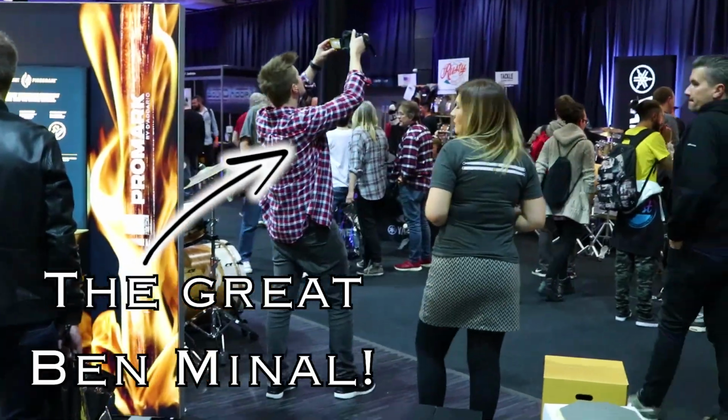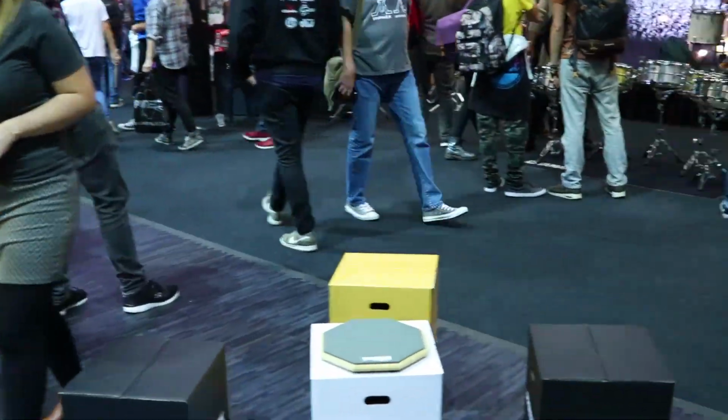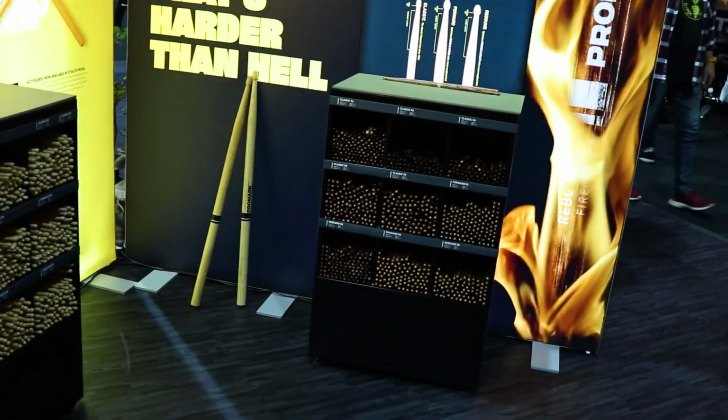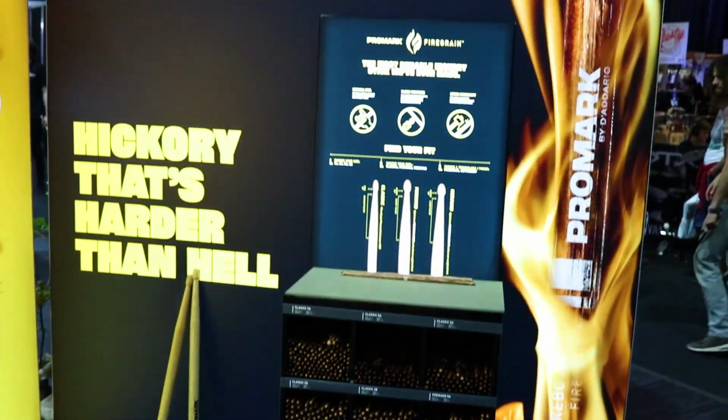Small cameo there from the great Ben Meinl of Dorje and Tosca. Tosca will be appearing in Manchester, I believe at Satan's Hollow in November, so go and check those guys out.